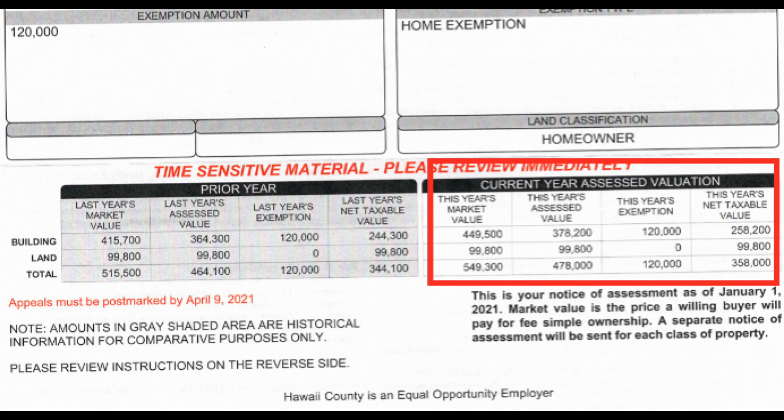Now the first thing you're probably going to look at is this year's market value, and it's broken up into the improvements and the land. The next column you see is this year's assessed value. Now this is the number that actually calculates your property tax. One thing to know is that these numbers aren't necessarily going to be the same every time, depending on a number of factors. The third column is going to be your exemption if you have one. And then the final column is this year's taxable value. That is the assessed value minus your exemption. This number is the number that they use to calculate your actual taxes.